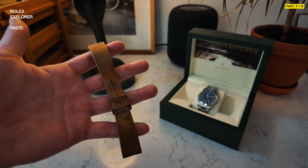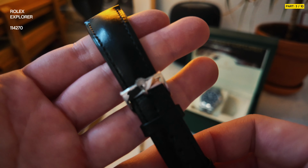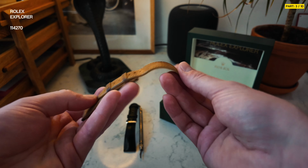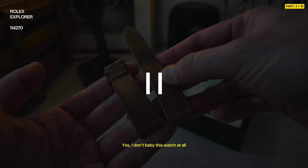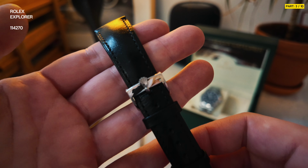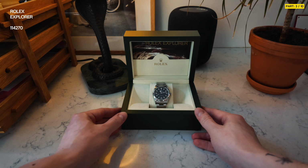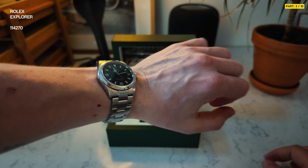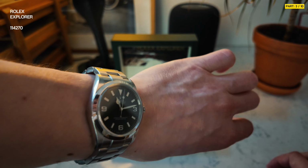I also have a few straps that I like to swap out whenever I'm in the mood. For those, I also bought the original Rolex buckle to match. My tobacco-colored suede strap is great for that under-the-radar rugged vibe. Like when I go to the cabin and get to chop some wood. Yes, I don't baby this watch at all. It is a tool. And whenever I feel like going all black, everything, I have a shiny padded black leather strap. But 90% of the time I roll with the oyster bracelet. It is that good. These vintage models have a much thinner clasp. So even working with a laptop isn't an issue.